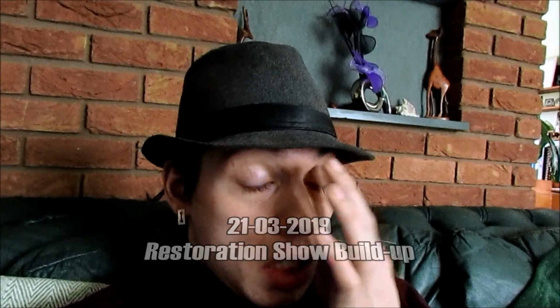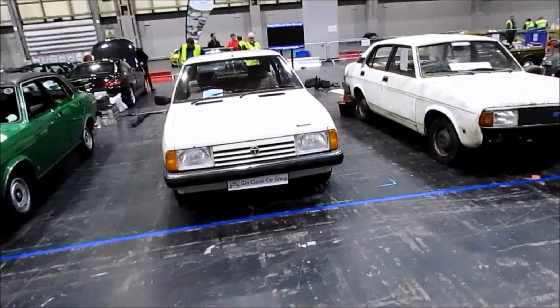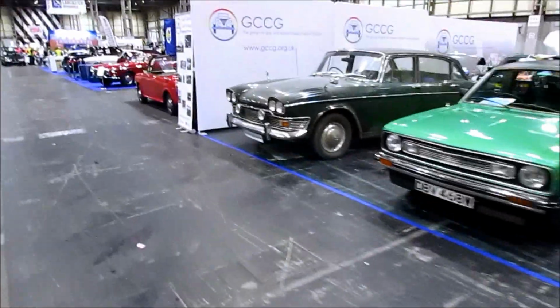Today's the day when Annie gets to go into the NEC for the restoration show. So I'll be doing a fair bit of coverage on the show, and hopefully I get to see some notable people. So we'll see. Looks like it's going to be fun, so can't wait. So we're just getting the cars into position on the stand. So there's Annie looking radiant next to a Marina and a Humber Imperial.